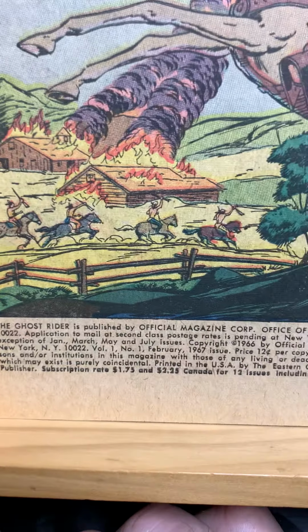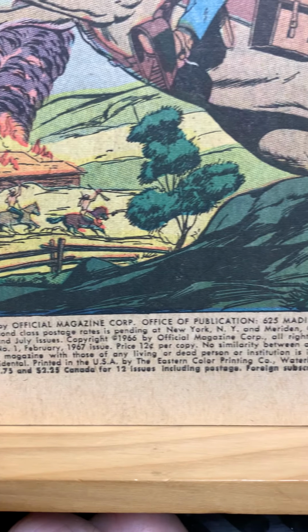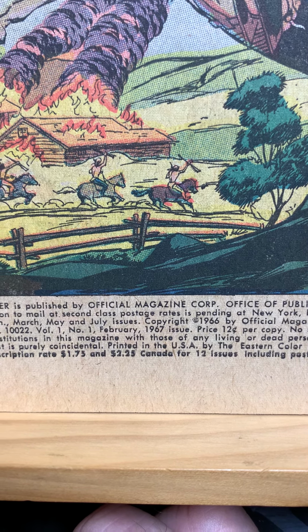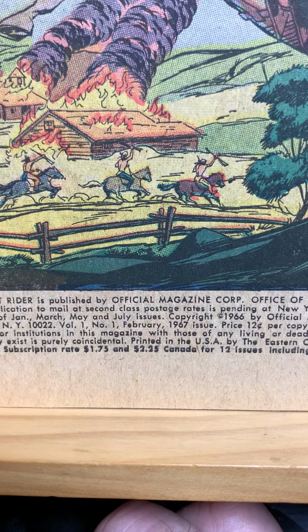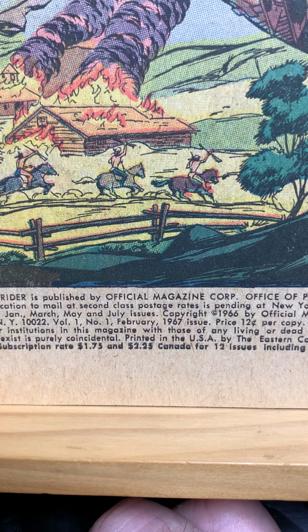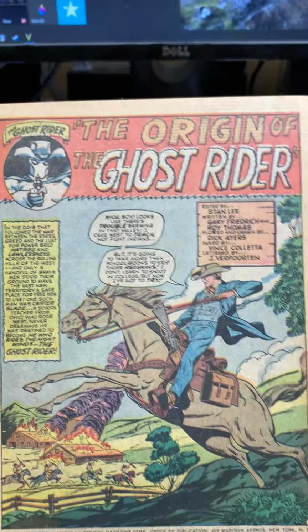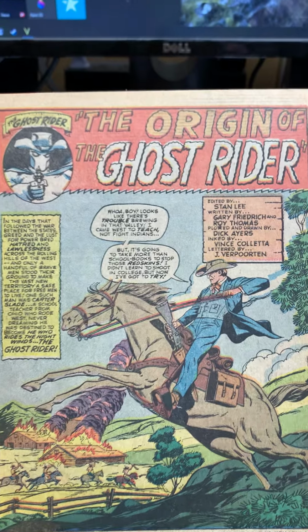We've seen this ad a million times, and let's see if I'm right about the date. The Ghost Rider is published by Magazine Management, 19 what year? 1966. Oh, copyright 1966, but published February 1967. So they copyrighted the name Ghost Rider in 1966.